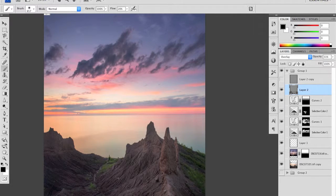For me, I've been finding lately that this technique, as opposed to other techniques like working just strictly with shadow and highlight adjustments in Lightroom, has given me a little bit more depth to my image and a little bit more reality to it.